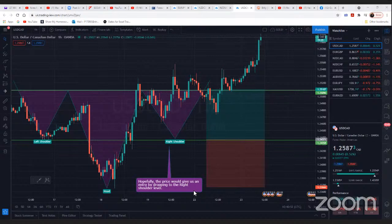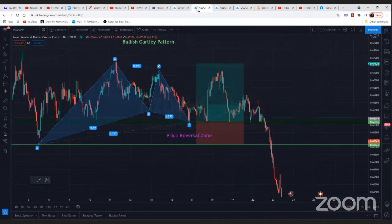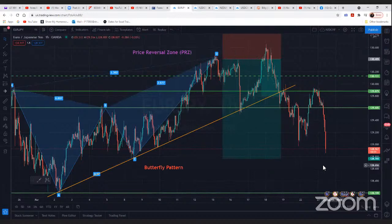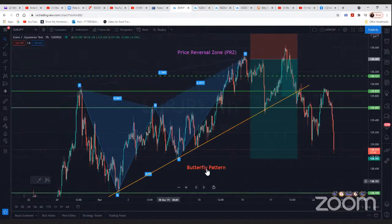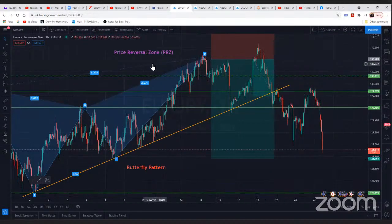Okay, so let's go back to our chart. Let's go to the harmonic patterns first. This is a head and shoulder pattern. Now, this is the trade we are in. You can see that is where I marked the final TP. But the truth is, it can go even lower. You just need to watch and see how this will play out.